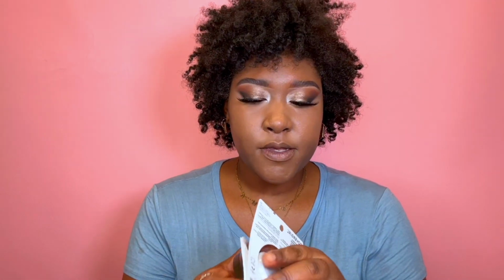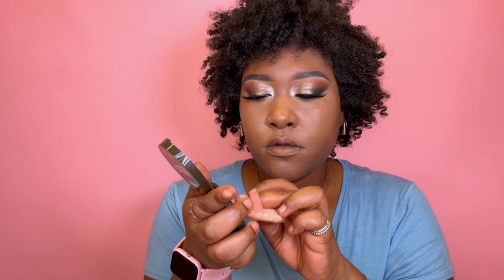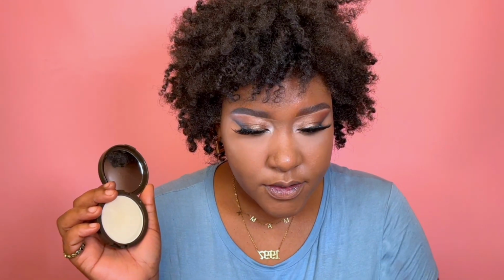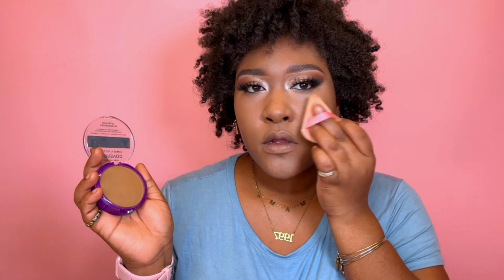They have two different setting powders, so I'm gonna try both of them and see how they work. For a little bright under eye moment. I like that. It's actually not too bright, even though it's like white. This is called, is this called Invisible? Clean Invisible. So this is probably for all skin tones. I love it. I'm just gonna go in with the one that's a little more skin matte.